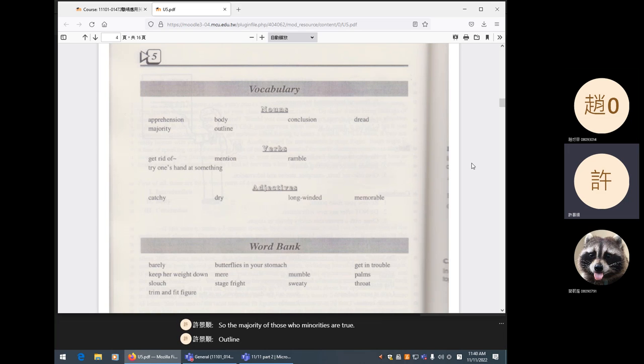Outline, a plan for your essay or speech, or the basic structure, 大纲. It's called an outline because this is taken from drawing, 从绘画来的. Before you draw or you paint something, you might use a pencil to draw the basic shapes. Those are the outline of your picture, the basic shapes. So in speech and writing, an outline is the basic shape of your speech or essay.